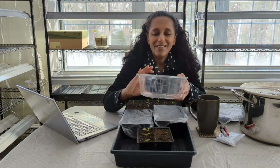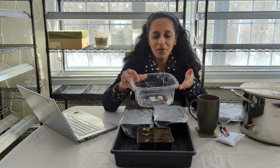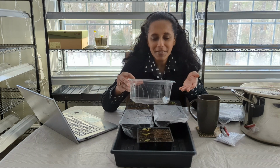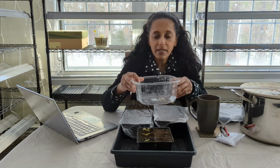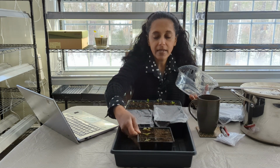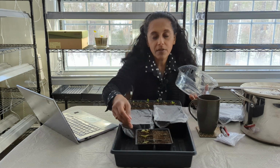So this is the bottom of a cherry tomato container that I got from Sam's Club. I kind of thought it was fun. I thought it was neat. I could use it. I'm always looking for ways to save money and reuse or recycle items. And I'm just using it as a mini humidity dome for some plants that I'm trying to root. These are plants that I collected on Main Street in a town close to me.